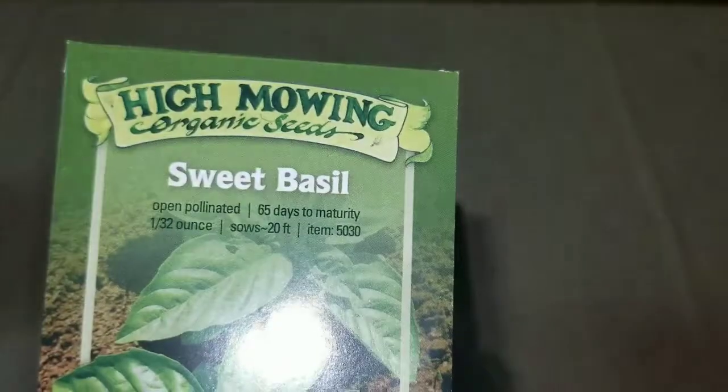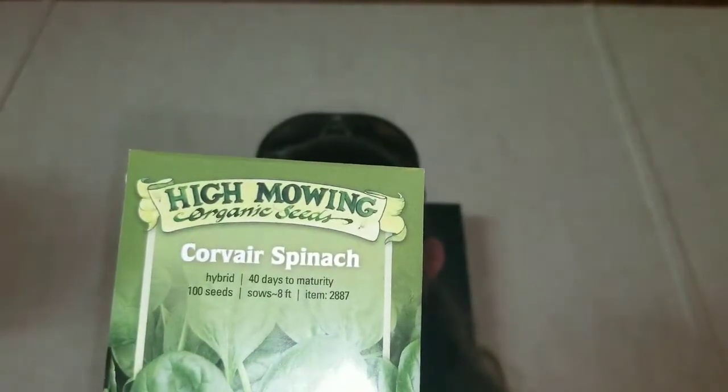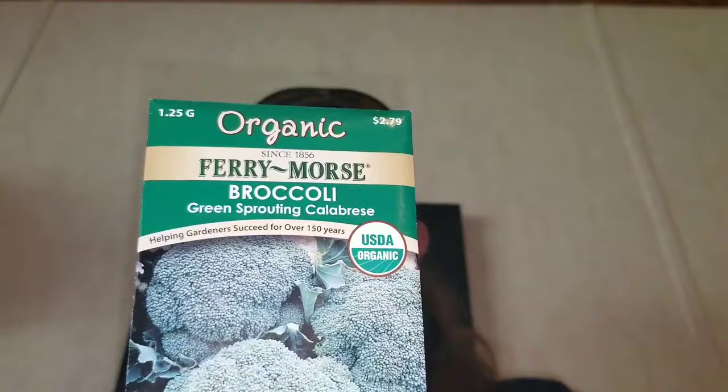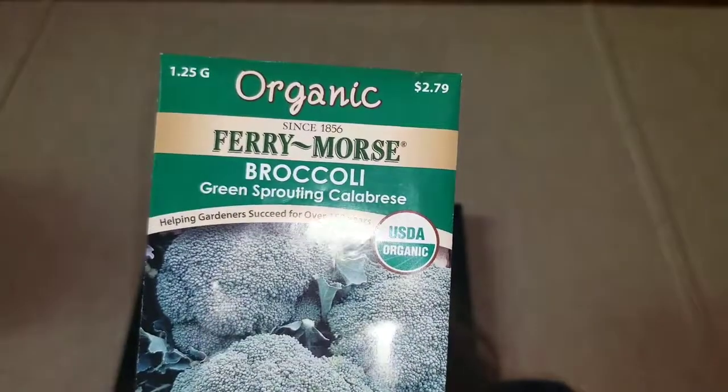Little basil. I need to get some of this basil going. Once again, something I like to cook with. Basil. Little spinach action. We'll see how that goes. And I know this isn't all being grown at the same time. I'm just putting out the video of some of the seeds that I've collected. Got some broccoli here. I've never grown broccoli before, so we're going to try that out later in the year and see how that goes.